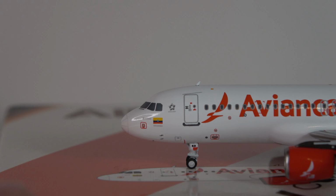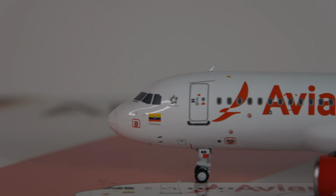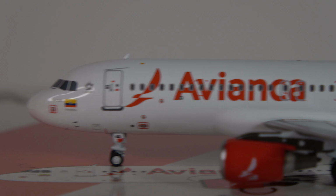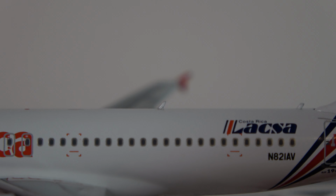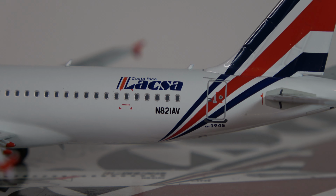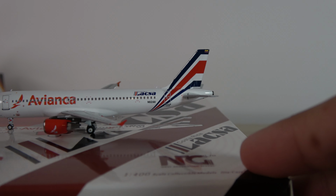So here we go, take a look at this, same as the last one. Cockpit area and everything looks really good. You got A320, the Colombia flag and Star Alliance logo, L1 door and the antenna there, very nice. The gear looking great as well. Avianca titles, overwing exit markings. Engine looking really nice, and the winglets and the wings, very nice as you can see. There we go. Lacsa, November 821 Alpha Victor, and then established 1945, and this design here on the tail. Looking really cool.